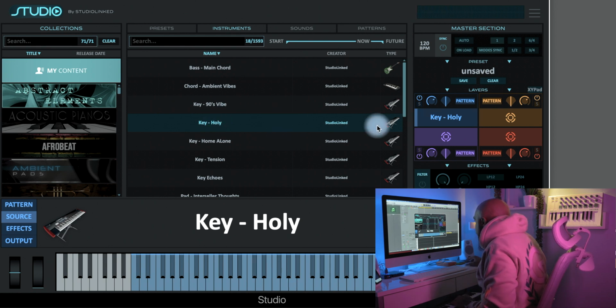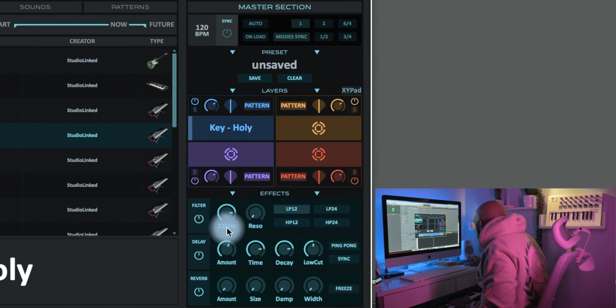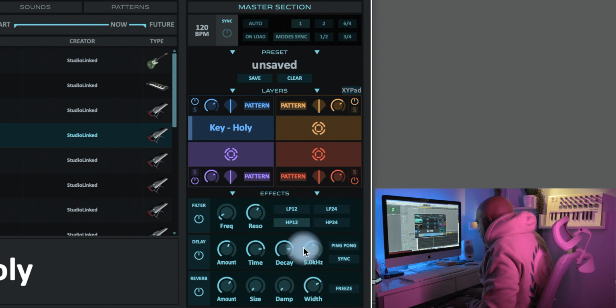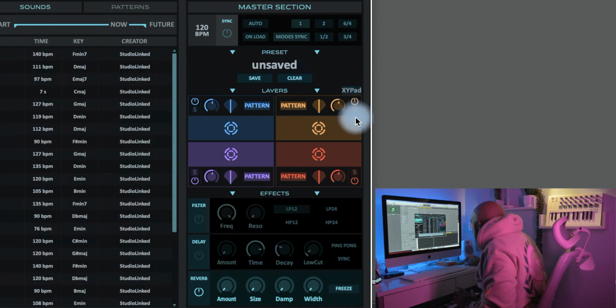And then say I wanted to save that preset. Say I tweak it a little bit by using these filters that you see over here in the effects section, and I add the filter, high pass filter, and some reverb. And say I wanted to save that preset, I would just hit save right here and I can name it and save the preset. Up here you have the BPM that you're working on, 120.